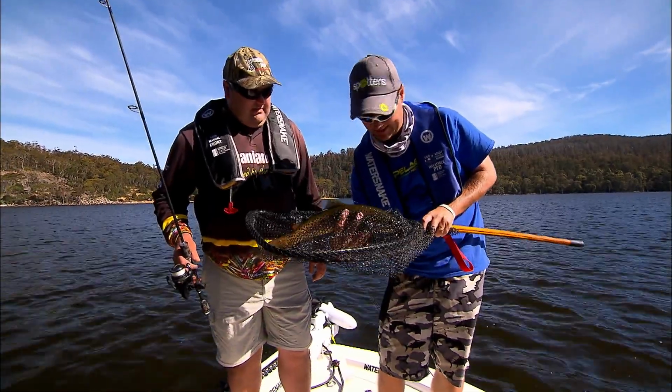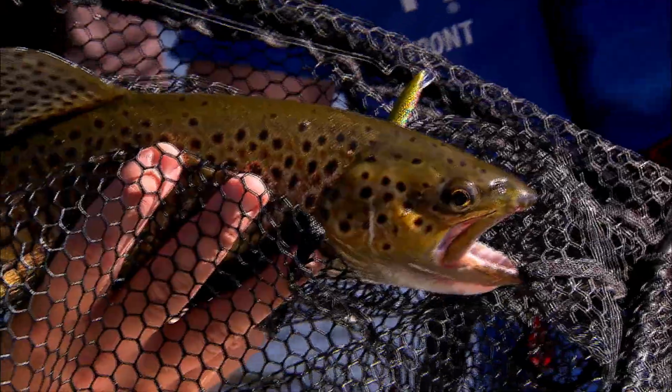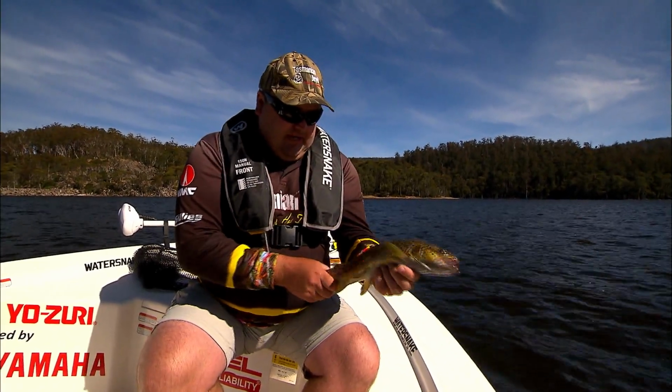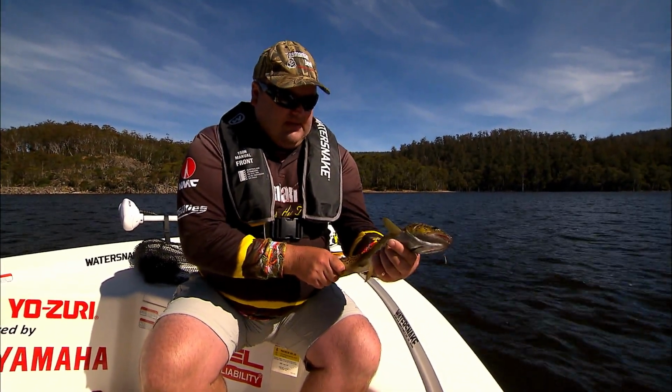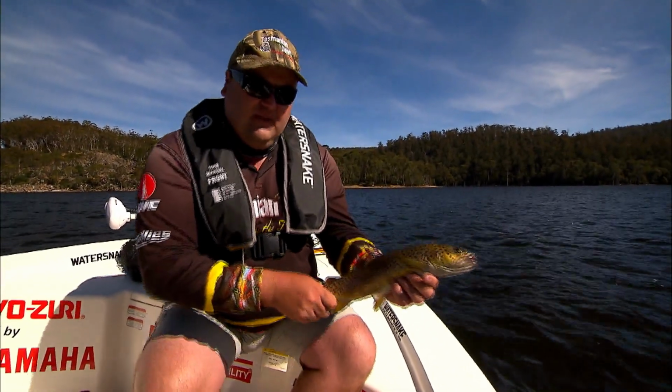A beautiful brown trout. Very traditional Tassie colours on that fish too, that olive back. Lots of spots. Bit better fish this one, and usually keep a few for the table, but this fella's going to go back. He's not in the best of condition. He's a bit better than the others, but he'll go back to fight another day and hopefully grow a bit bigger for next time.